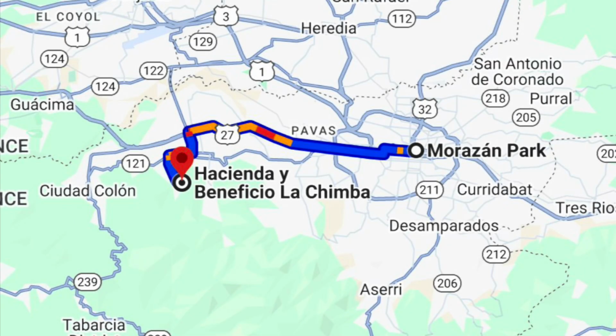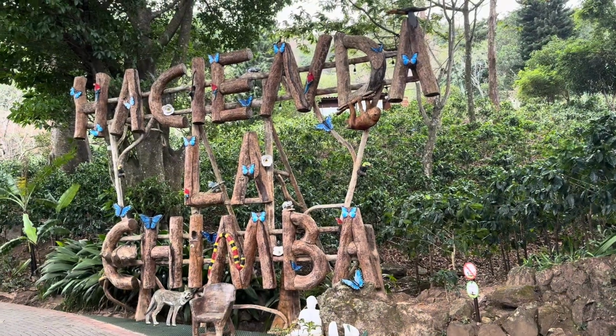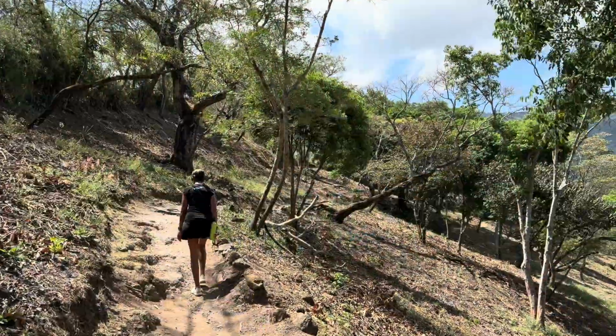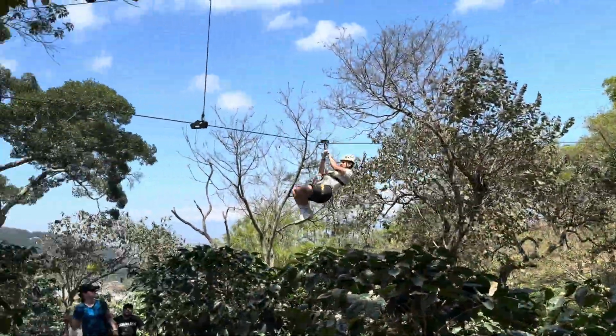Even though it's only about 12 miles, our second bonus destination is about a 45-minute drive west of downtown San Jose. Hacienda La Chimba is a coffee farm that additionally has a restaurant, hiking trails with photo ops, zip lining, and coffee tours.